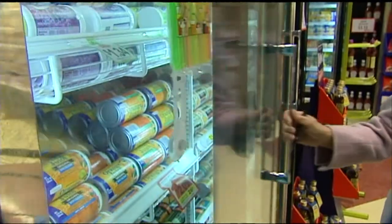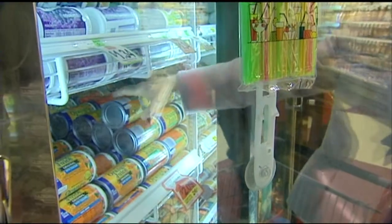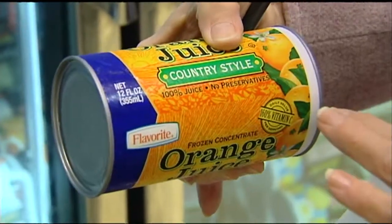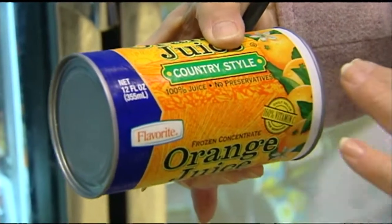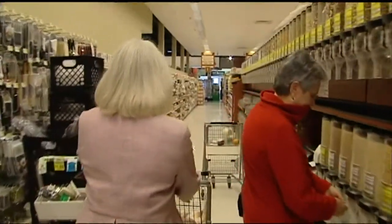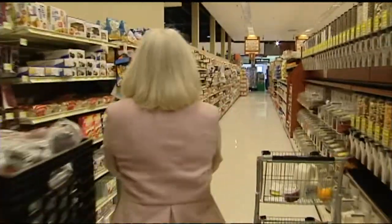But for a general money-saving, convenient item, I recommend having a couple of these sleeves of frozen orange juice in the freezer and then just thawing it out and mixing it up as needed. For $2.09, she'll have enough OJ for her family for several days, and just make sure it's 100% juice.